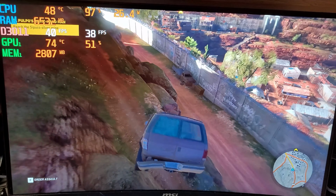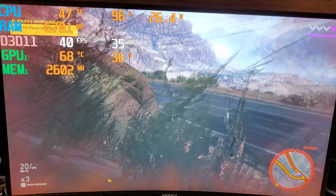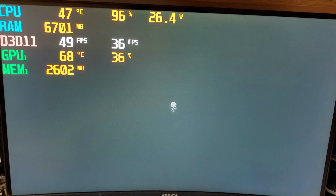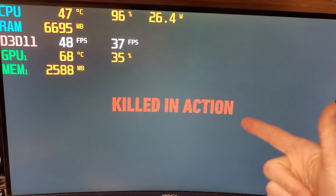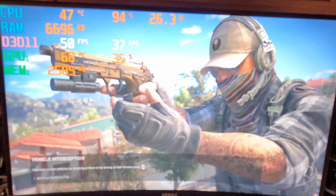From my experience, as long as you have a stable frame rate, that's what matters more. I've played games at 60 FPS that are a stuttery nightmare, and they're just unplayable. But this, 35 FPS, smooth, and you can even lower settings further. So, yeah, the 4130 can play Wildlands. Now on to the next test.